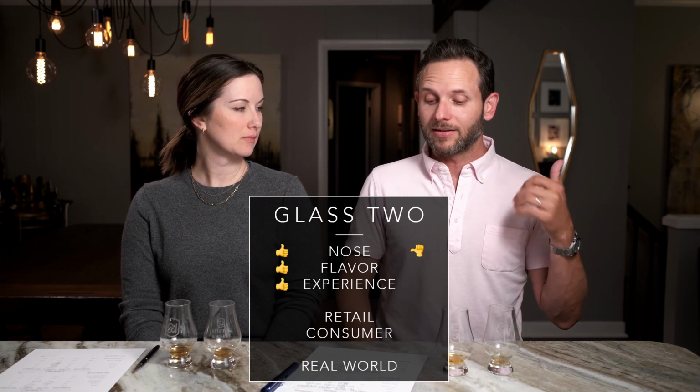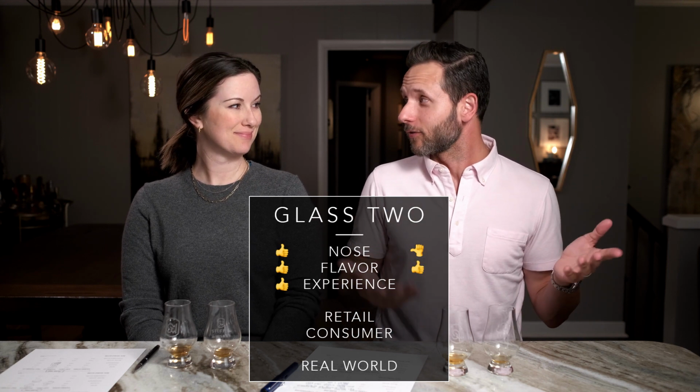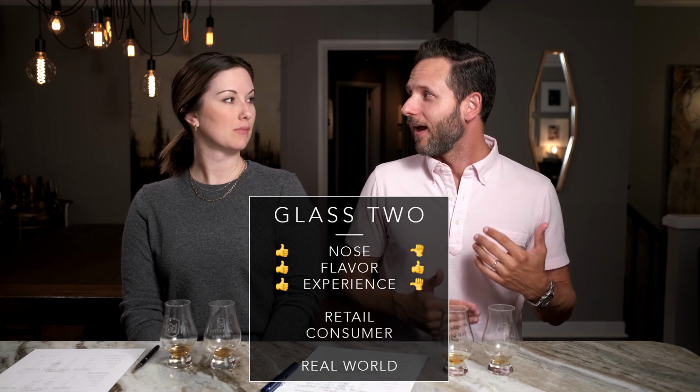On the flavors, I did give glass 2 a thumbs up. I said what flavor that is there is good and enjoyable. I just wanted more of it, which brings me to the experience, where it got a just okay, because I wanted more from the glass. Actually, my notes say it's the kiddie coaster.